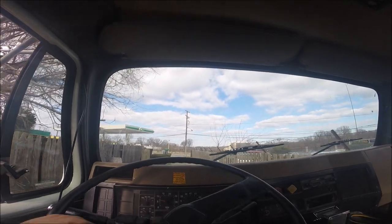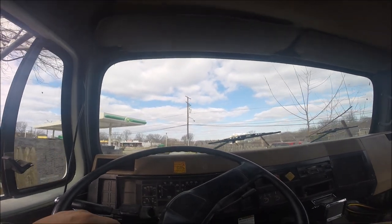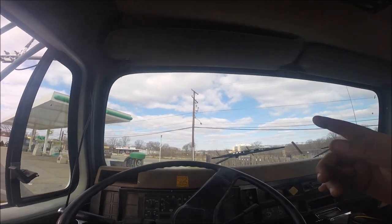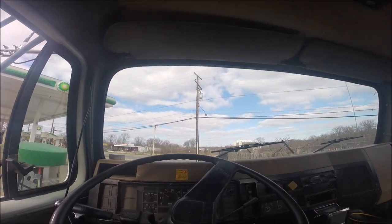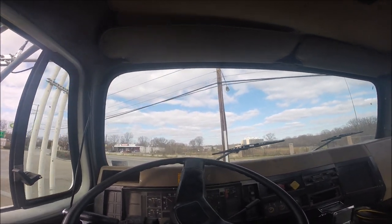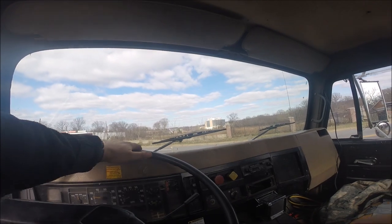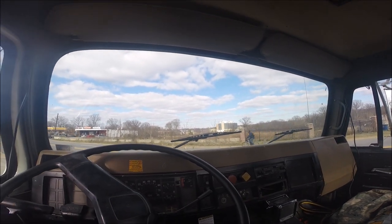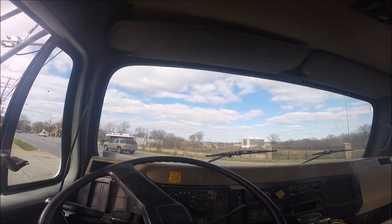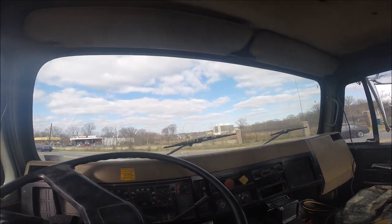Got it loaded up and headed to the next site. One thing about working inside the Beltway, especially DC proper, is it's tight. It's a challenge getting in and out of the driveway because of that pole right there, both coming in and going out. You got to swing wide both ways. As long as there's no traffic, it's not an issue. I pull all the way across the street over there before I make my turn. I've got a couple cars coming from my right, nothing on my left, so maybe all right. Of course, we got somebody right here turning in front of me, but here we go.